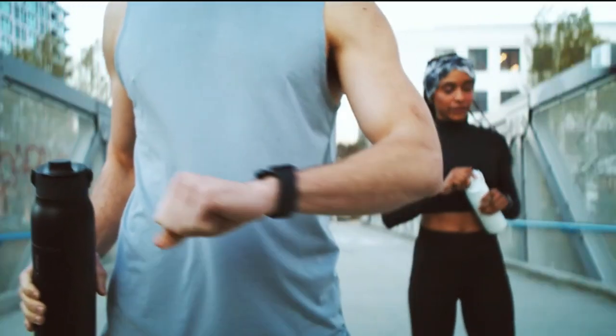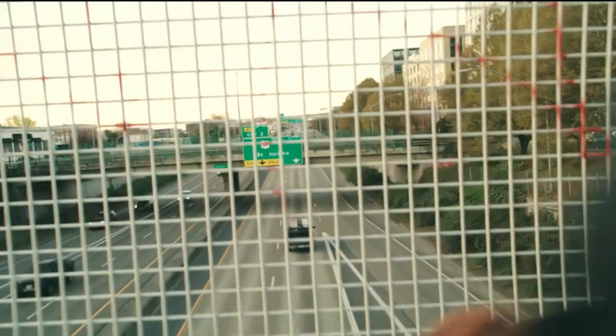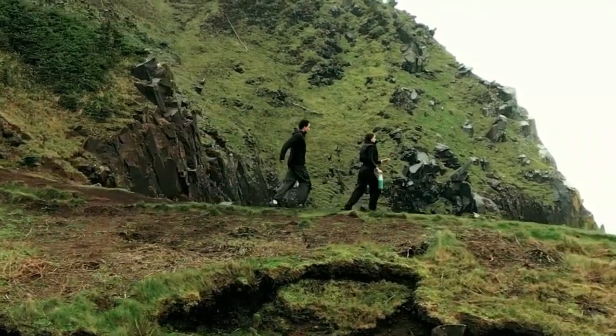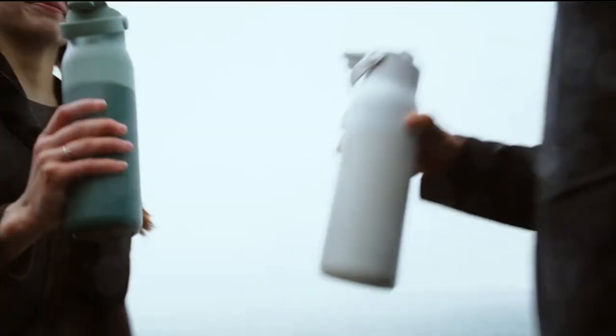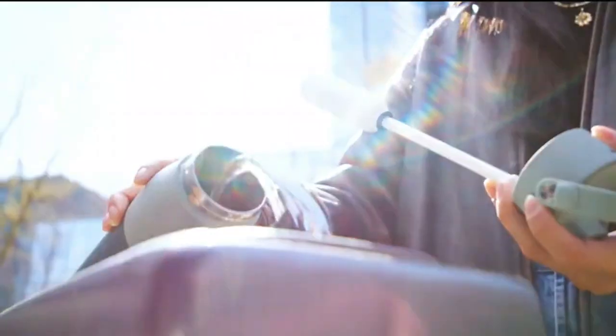With the touch of a button, you can ensure that your water is pure and safe to drink, making it perfect for filling up from questionable sources. The 2.0 version enhances the original design with improved insulation, keeping your beverages cold for up to 24 hours or hot for up to 12 hours.